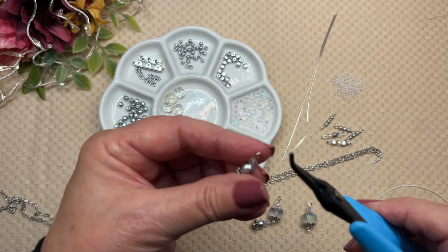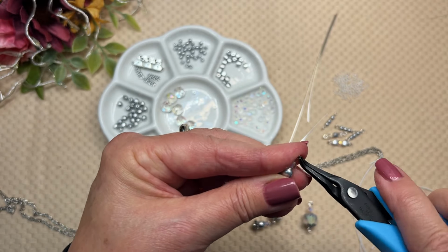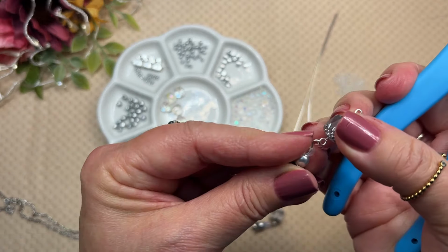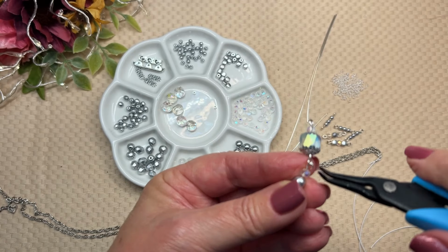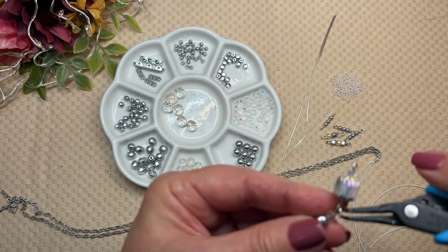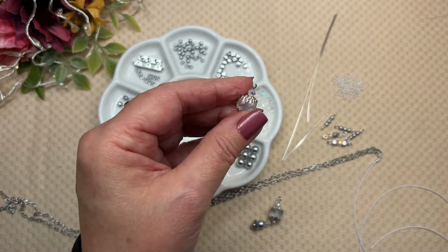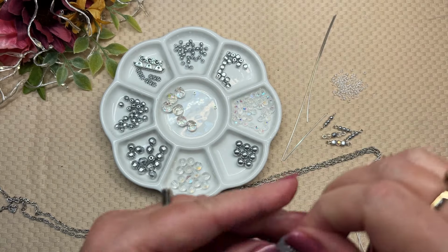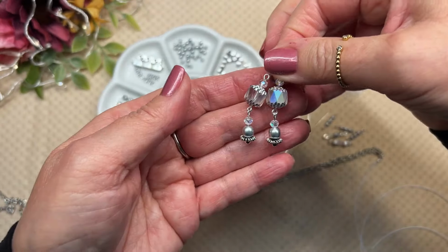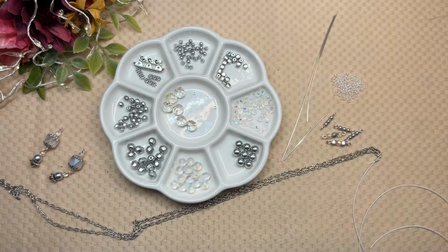And then I am just going to open this a little bit and add it to the bottom of this. And you could really do your two drops different if you wanted to, but this whole design is really just to feature these cathedral beads because I love them. So those are going to be the drops on the end of my necklace.